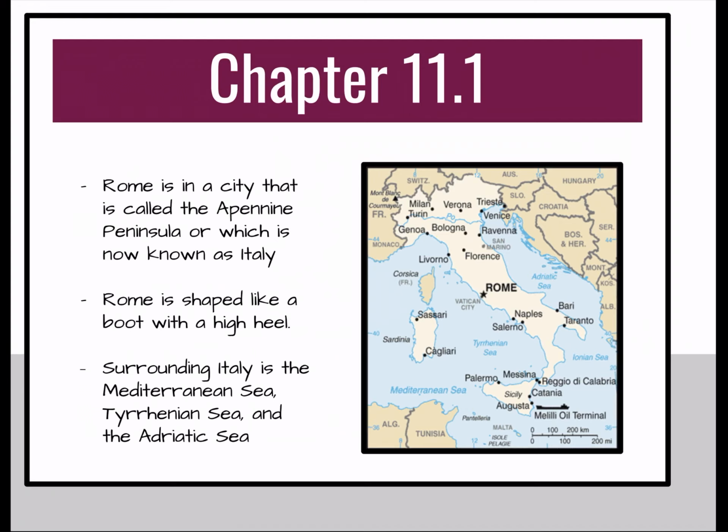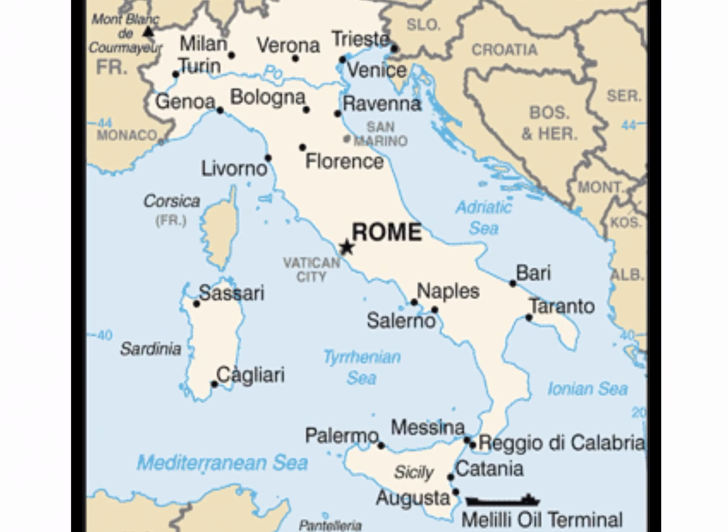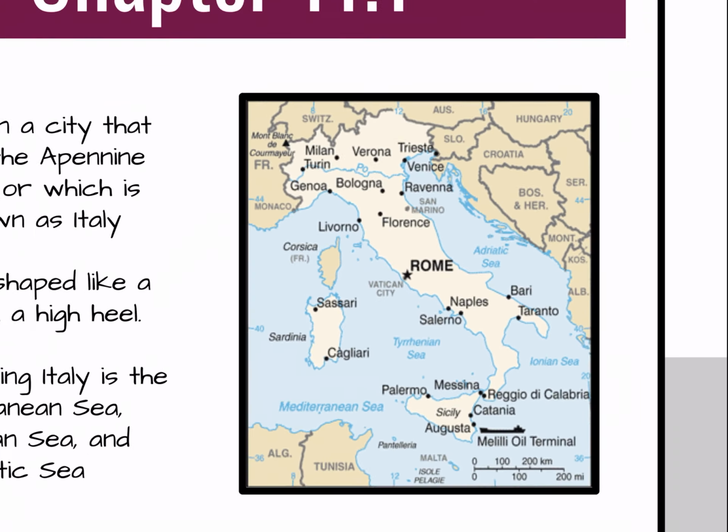Also, there are 3 seas that surround Italy. The Adriatic Sea, which is to the right of Italy. And then we have the Tyrrhenian Sea, which is kind of above the toes of the boot. And then we have the Mediterranean Sea that is right below the Tyrrhenian Sea.